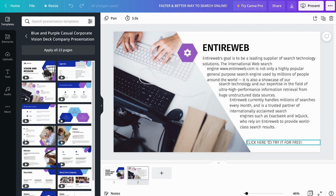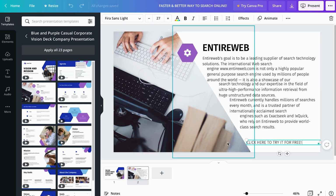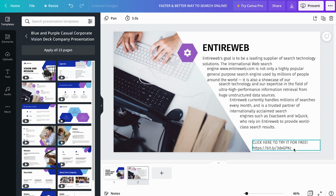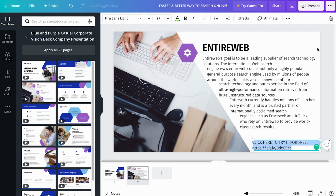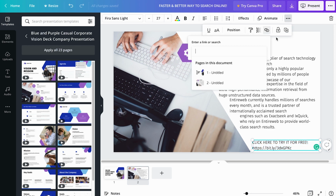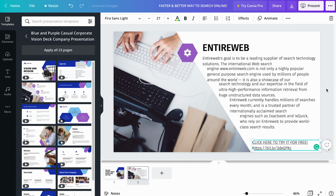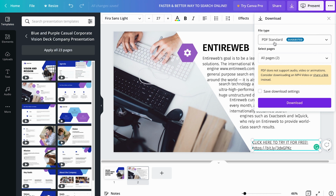want to try EntireWeb for free, click here, and inside of here, I'm going to paste my affiliate link, the short link that I got from bit.ly.com. That's basically going to pay me every time somebody visits EntireWeb. I'm going to paste it inside of here, highlight it, and at the very top, I'm going to click on link. Paste my link inside of the box that pops up right here, and it's going to automatically add my affiliate link to this presentation right here. After that, all you got to do is scroll up to the top, then you're going to click on download right here. Then after that, you want to make sure it says PDF standard.